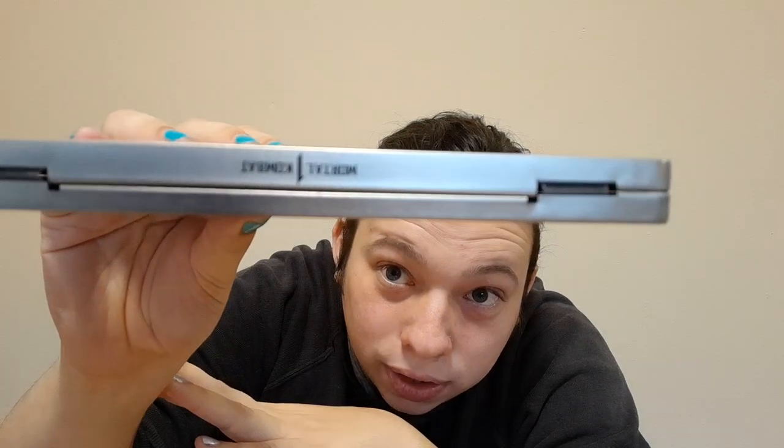I managed to find the steel case from CEX. This is absolutely stunning. I love the look of this. You can see the residue of the stickers. I do need to give it a good clean, but this is absolutely gorgeous. There's nothing on the back, and on the side it does say Mortal Kombat 1, ever so small. I'm going to zoom in on that for you guys for a little bit.